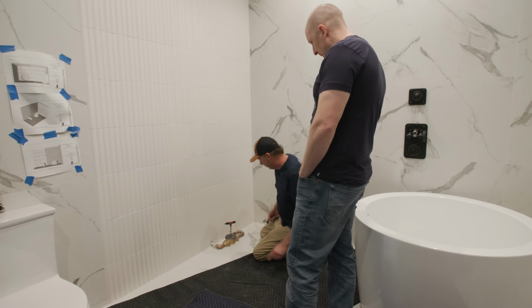This thing is sick. Should I get in here and test it out? Let's see how this one goes. That's cool. Theoretically, you can fill the tub up before you get in here. I can reach the handles nicely. I can also reach the handles from outside.